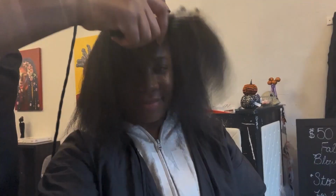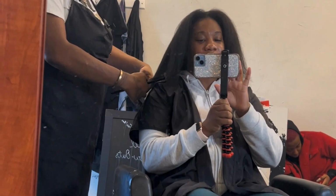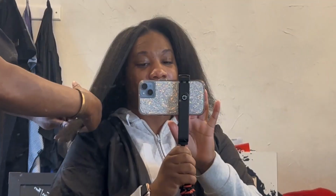And I trust Ashley. I've been going to her for so long at this point, so I trust her with scissors. It's taken me a really long time to trust people with scissors with my hair, because when I was younger, I had really thick, really pretty hair, but I always felt like the stylists I went to back then would cut more hair than what was needed.